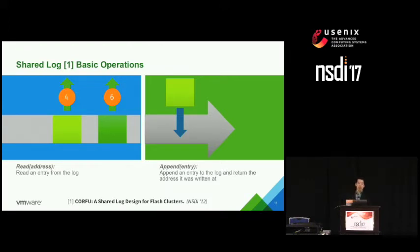Shared log systems have really two basic operations. The first is append, which simply puts an entry at the end of the log and returns the address that was written at. And read, given an address, returns an entry that was previously written to the log. So this API really enables shared log systems to operate at unlimited concurrency without sacrificing consistency, since writers can never overwrite one another.